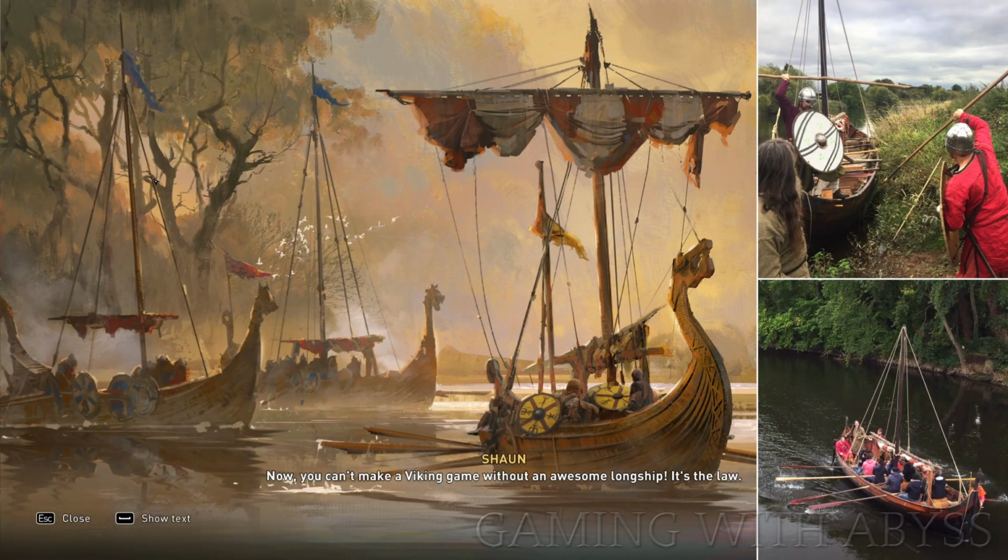Now, you can't make a Viking game without an awesome longship. It's the law. After all, Norsemen are renowned for their boat-building craftsmanship to this day. To do it justice, modelers in Montreal built the dimensions and shapes, while artists in Singapore created 48 different variations of longboats with stunning designs inspired by Norse mythology. The outcome speaks for itself.